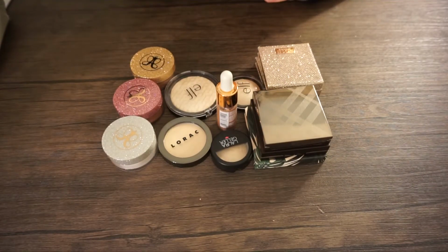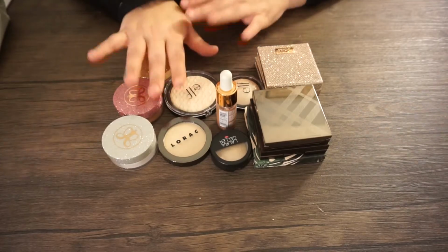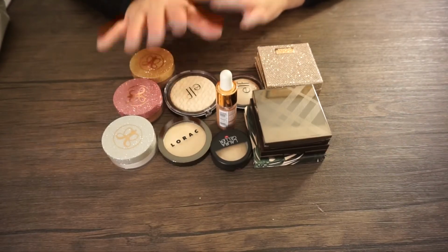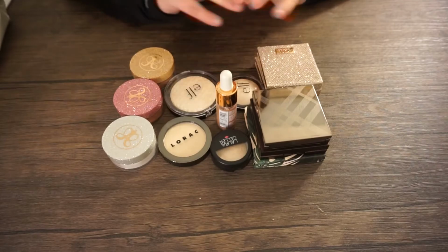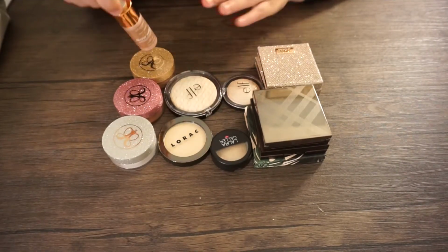Again, like I said with the bronzers, I wasn't expecting to really get rid of that many, but I will take 18%. So for most of these, I should be able to donate them. This one I will just be throwing out, but the rest will probably be donated for other people to get to use.